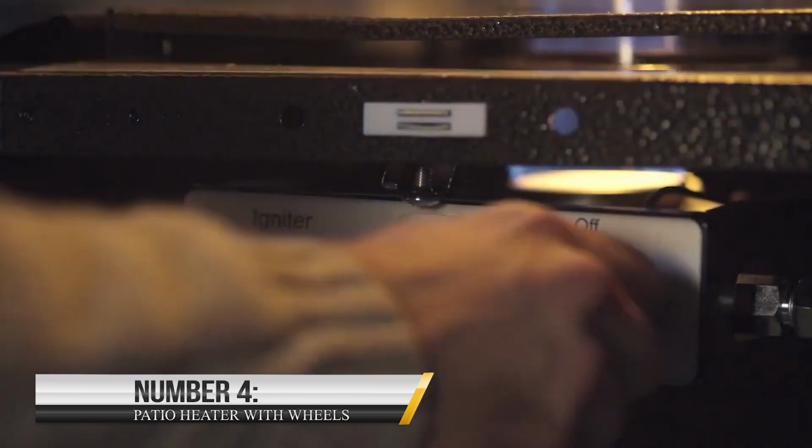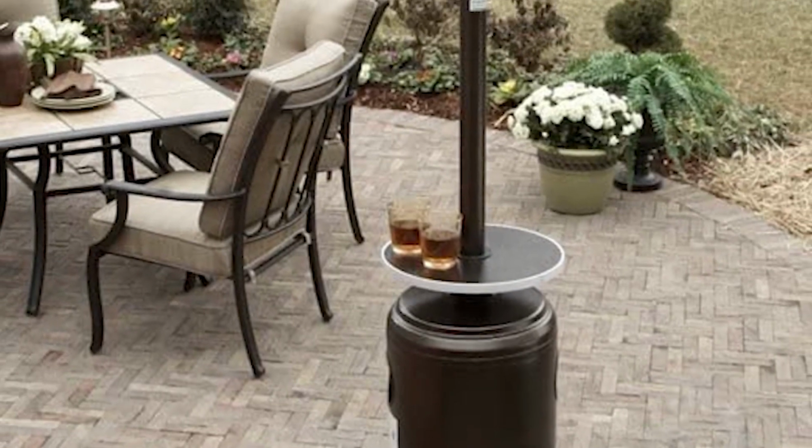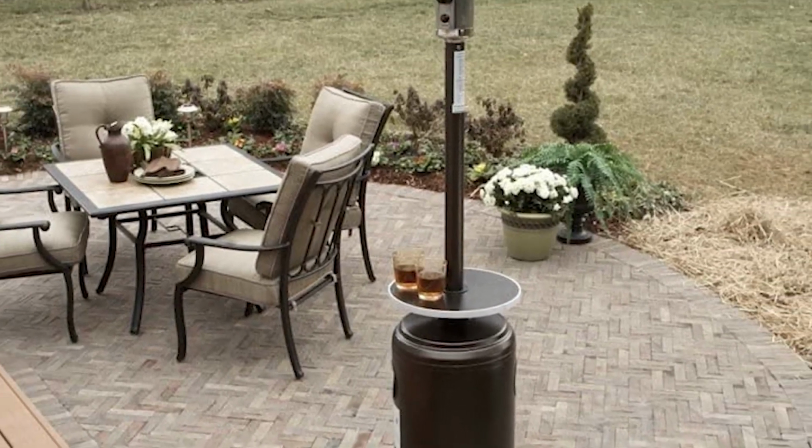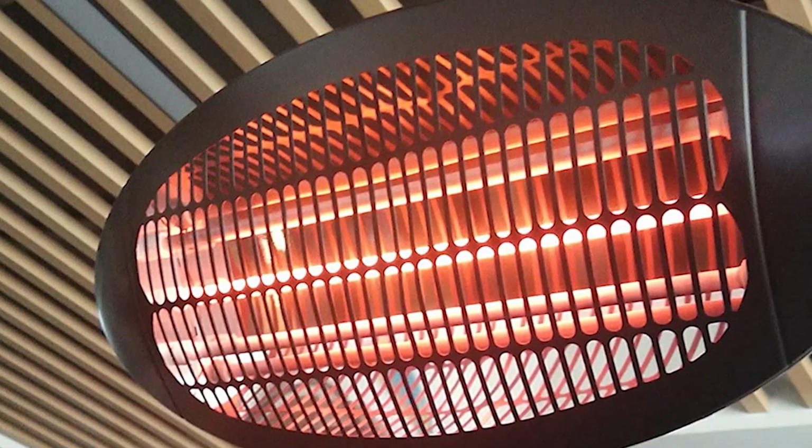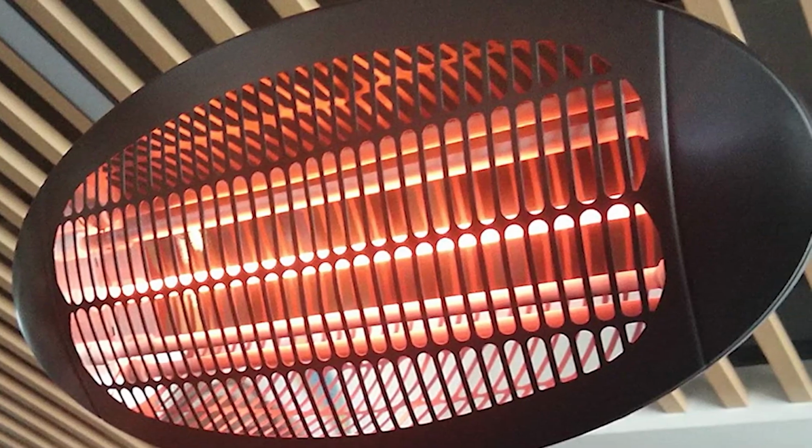Patio heater with wheels. Looking for a way to move your patio heater with no effort? This portable patio heater is just what you've been looking for. Its sturdy build guarantees steadiness and adds a cozy, comforting vibe to your yard. Having wheels for convenient portability is an enticing feature of this patio heater.